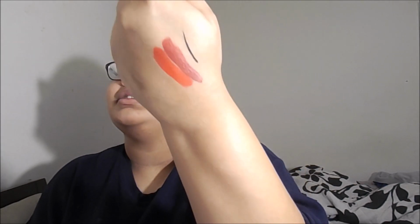The next one is in Sugar, which is this mauve-y, purpley pink. It's basically a mauve color. Again, it smells so delicious. Oh yes, this is right up my alley. Look how pretty that is. It smells so good, and even next to each other, they look amazing.